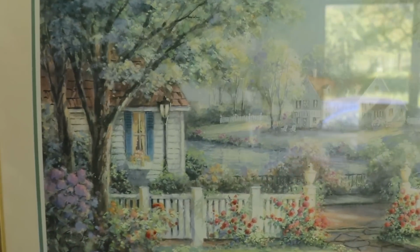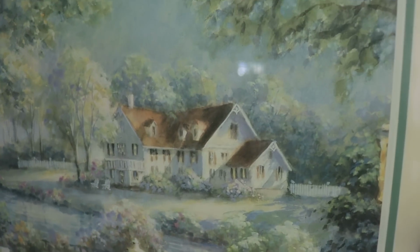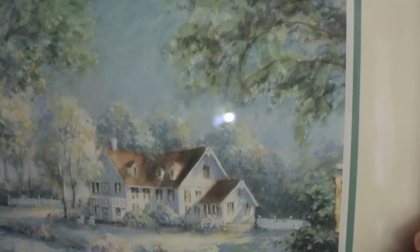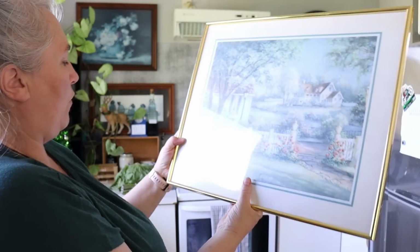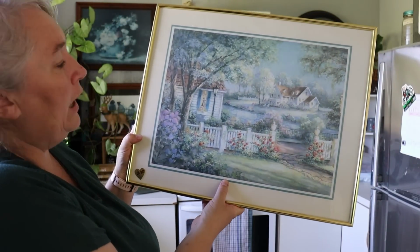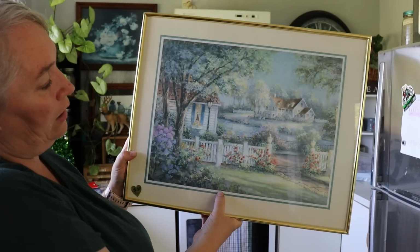But I saw this one. I don't like the frame, but I love the picture. It's got the hydrangeas, a little cottage, and that little house in it as well. It's all cottagey garden, and that would be my ultimate dream setting. It's gorgeous. As I said, I don't like the gold frame, so I will look for something that will fit in there. It was $20 and it was marked down to 10, and I almost didn't buy it, but I really love it, and I want to put it in the kitchen somewhere. So that's what I ended up getting on my little haul.